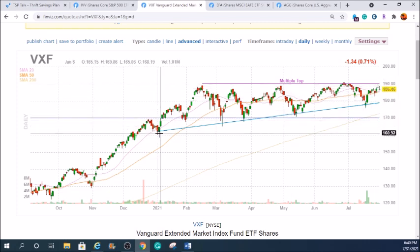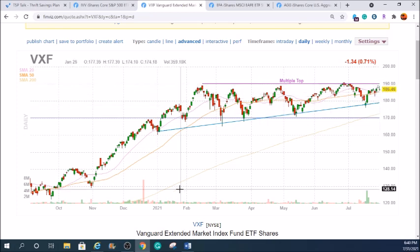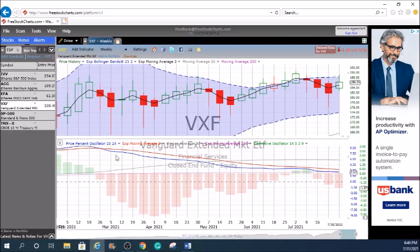One thing this chart really has going for it, as you see this blue trend line down here, is it is slowly but surely sloping up, and eventually that'll get to the point where there's no more space in here, and price will either have to jump out or jump down. We're waiting to see what will happen with that. Let's look at it from a technical analysis. VXF, long-term charts. We use the exact same indicators.